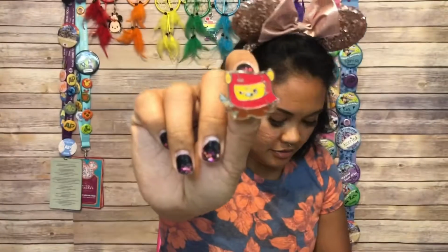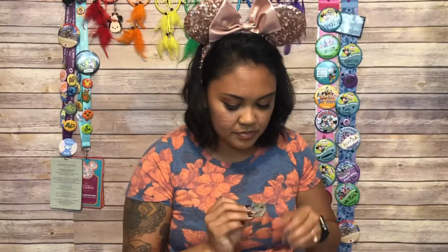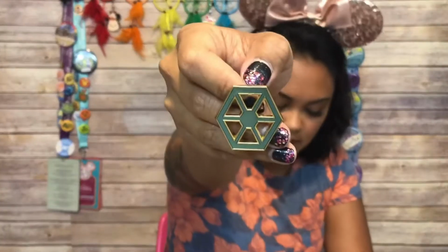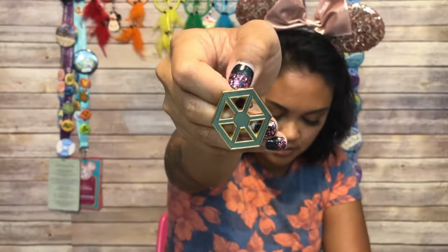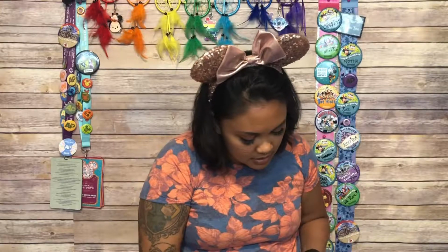There's that. Okay, in the next set, some more Star Wars pins. Okay, they're all falling out here. So we've got this guy. I have no idea who they are. I'm not gonna lie. Just gonna go through them as quickly as I can. Super cute. We've got another Star Wars one. Ooh, I like the color on this. So there's that guy. If you guys can see the color. There. Okay.